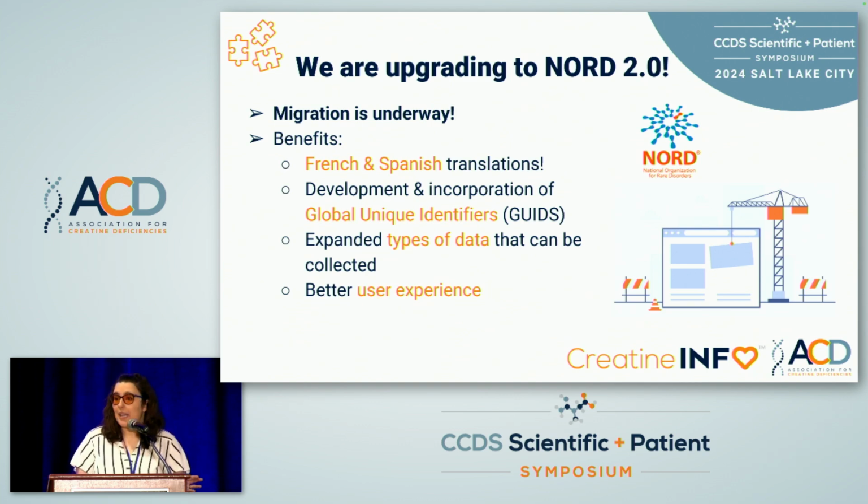A few benefits of that migration: we will be able to offer our registry and all of our surveys in French and Spanish. We're really excited to be able to offer that and bring more individuals to our registry. It'll also offer the development and incorporation of global unique identifiers.